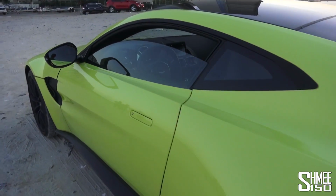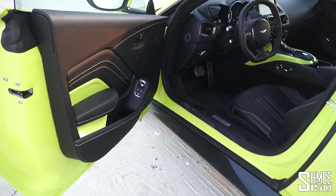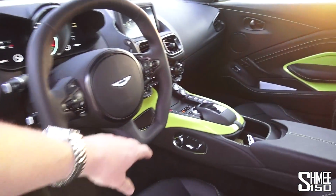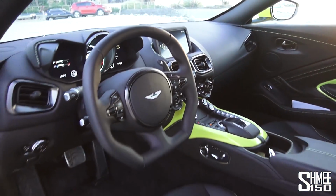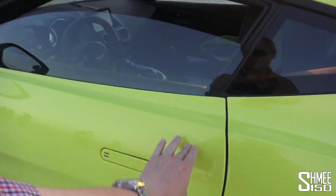The interior, just come and have a quick look inside here. Pop open the door, the swan doors that open outwards and upwards as traditionally on Aston Martins. Some familiar Daimler switchgear from Mercedes that you recognise, the touch input panel in the middle, but everything otherwise quite distinctly Vantage and not shared with other models.